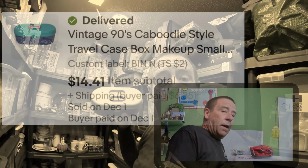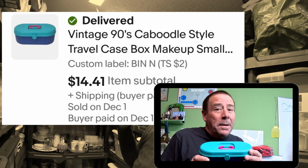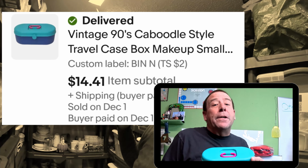Today we've got 13 orders going out for a little over $583, so we better get started. First thing we have going out is a vintage 90s caboodle style travel case box makeup, small 8-inch teal purple. That's in bin N. That should be right over here. Oh, here it is back here. Picked this up in my local thrift store for $2. This sold for $14.41 and the buyer is paying $6.35 in shipping.